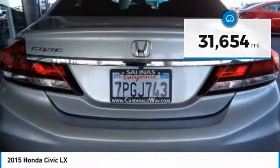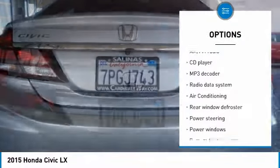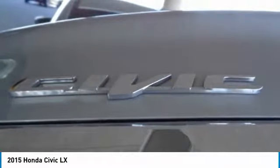Here are some of this vehicle's great options: traction control, air conditioning, dual airbags, power steering, trip computer, rear window defroster, power windows, security system, electronic stability control, CD player.